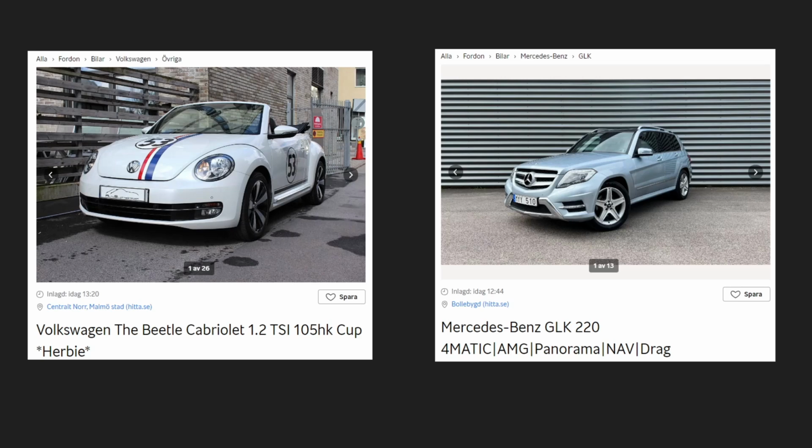So I guess this one depends on how special the special edition Beetle is. These are probably both early 2010s cars, I would think. I think the Merc is pretty spot on 2010, and I think the Beetle is like 2012 or something. So, yeah, about the same.